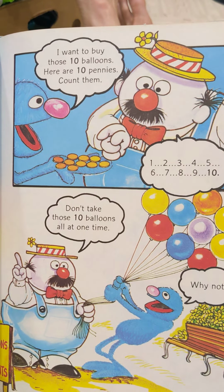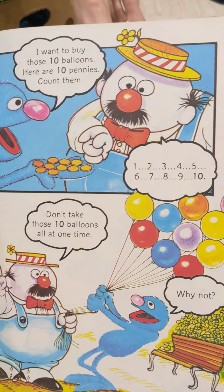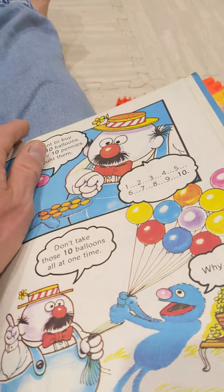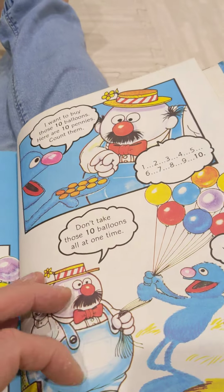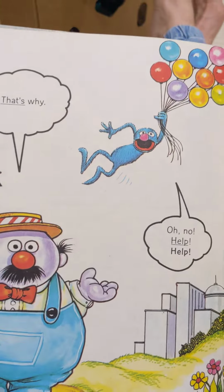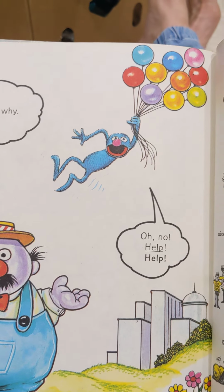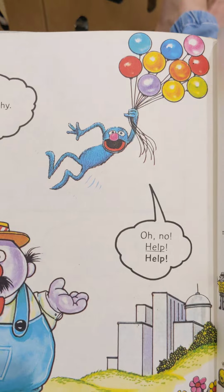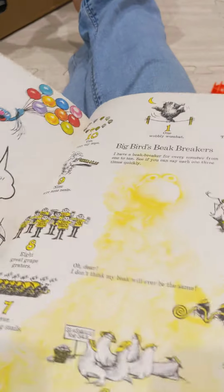Don't take those 10 balloons all at one time. Why not? Says Grover. Why do you think? What do you think? Oh, helium, he might float away. That's why. Oh no, help, help. Poor Grover.